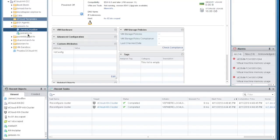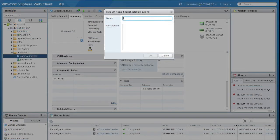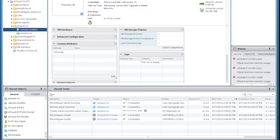You can also create native snapshots of a VM, which are helpful for creating copies for backup and remote replication purposes. In the vSphere client, right-click James Linux Box, and go to the Cisco HX Data Platform and click Snapshot Now. Then enter the name for the snapshot. James Snap 1 will do. Then watch as the task is completed in no time.